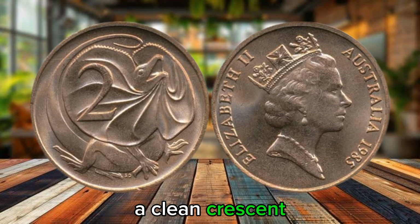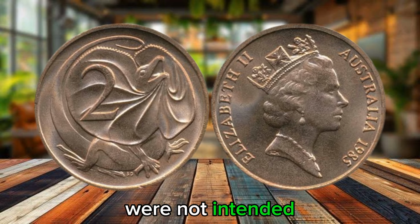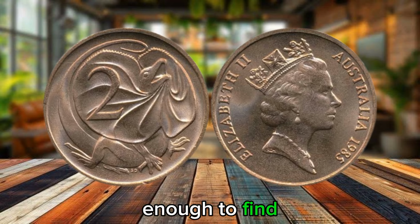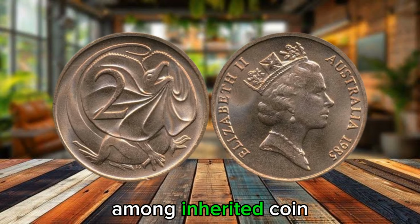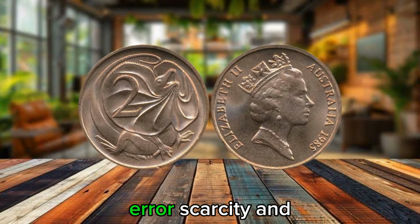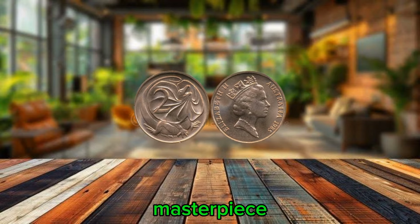A clean crescent bite taken from an otherwise perfect copper coin. And because they were not intended to circulate, many were destroyed, making known examples extremely rare. If you're lucky enough to find one, in a dealer's stock, in an old mint bag, or among inherited coin trays, know this: you've found a collector's dream. A combination of error, scarcity, and visual wow factor, all rolled into one reddish-brown masterpiece.